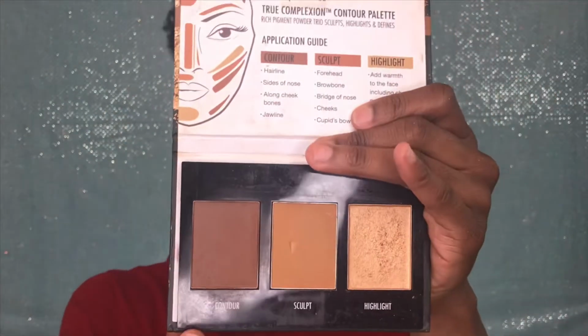I use the contour color right here to chisel out my cheeks, and it's the perfect color for me. It really gives me like this nice sun-kissed bronze contoured look.